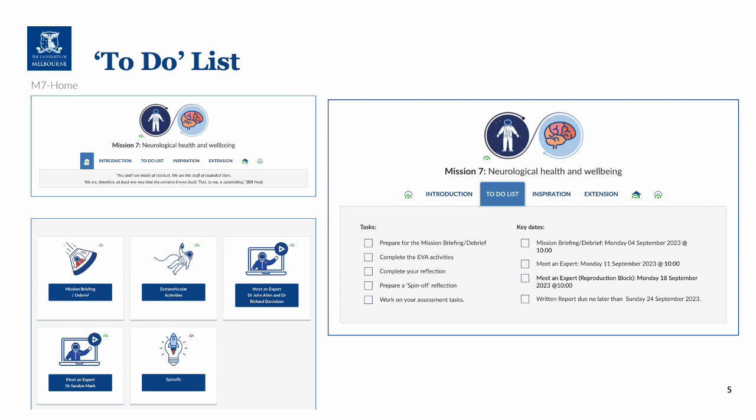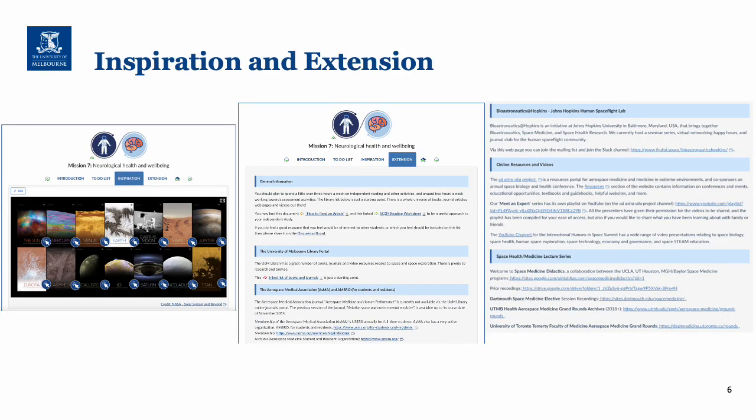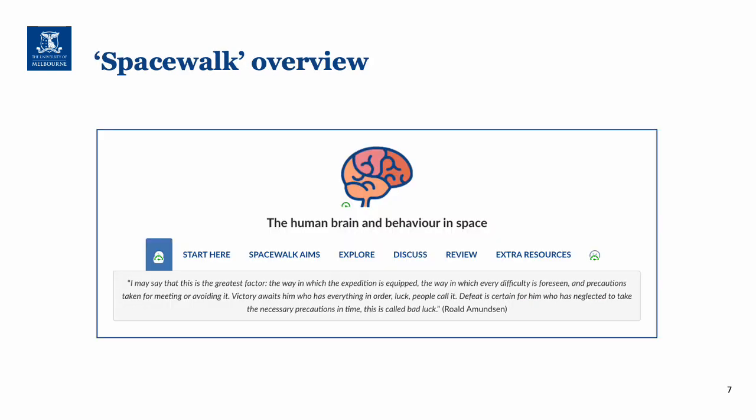The layout of the homepage is pretty standard, and the to-do list has the key tasks that you should complete and also the key dates for the block. For this block, for inspiration, we have a beautiful set of NASA Solar System posters, and then the extension materials are the same as the ones that you've seen previously. The layout of the spacewalk is once again standard.